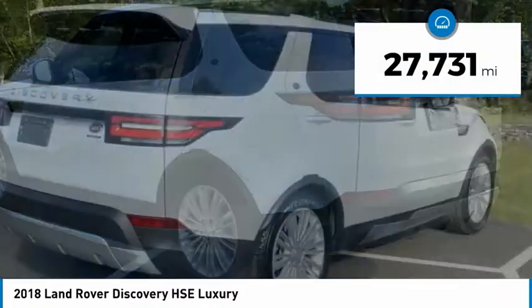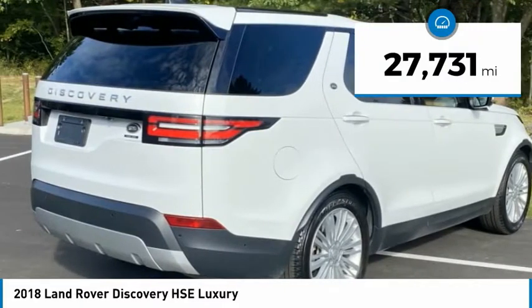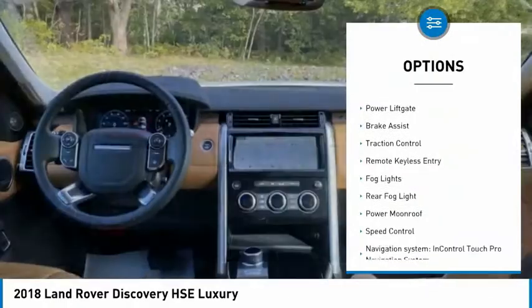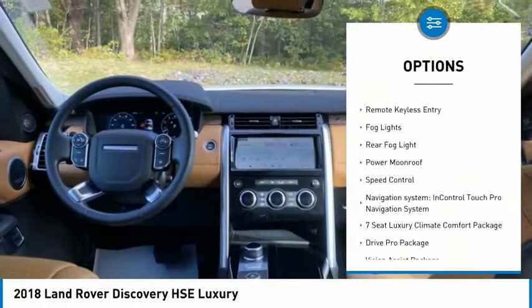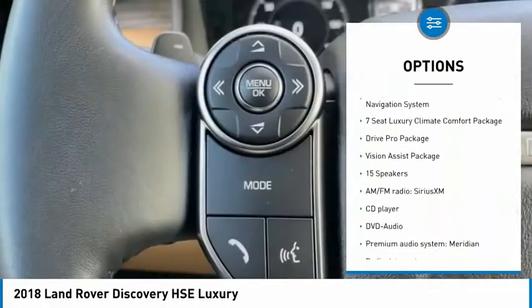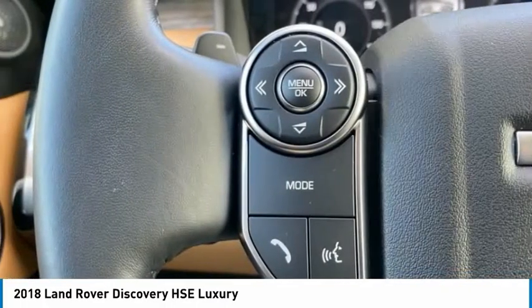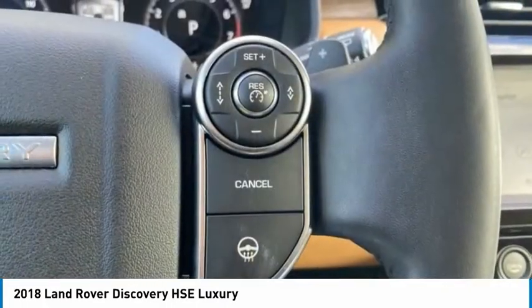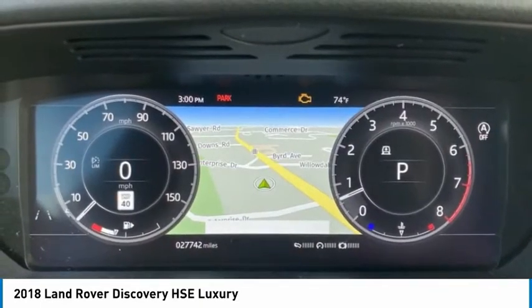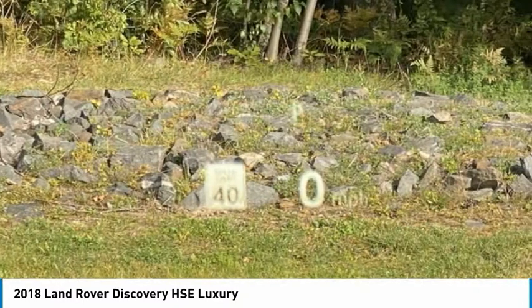This vehicle has less than 30,000 miles. Here are some of this vehicle's great options: electronic stability control, alloy wheels, power liftgate, brake assist, traction control, remote keyless entry, fog lights, rear fog light, power moonroof, speed control. Drive away with a great deal on this vehicle. Call or stop in today.